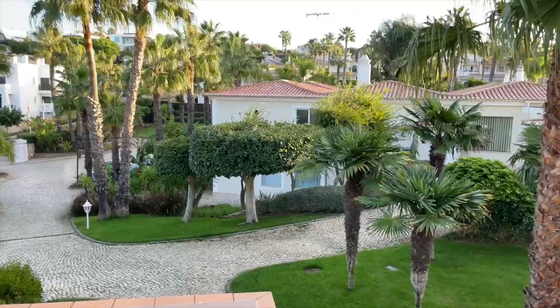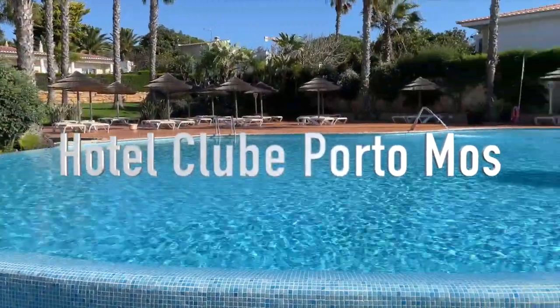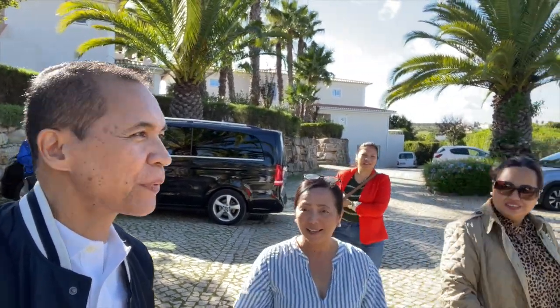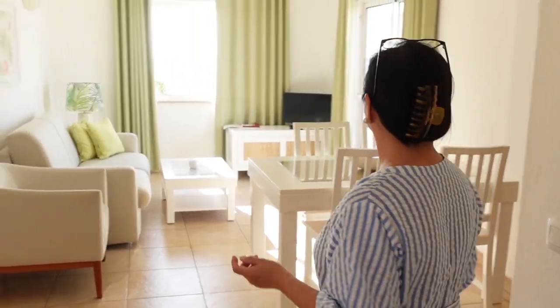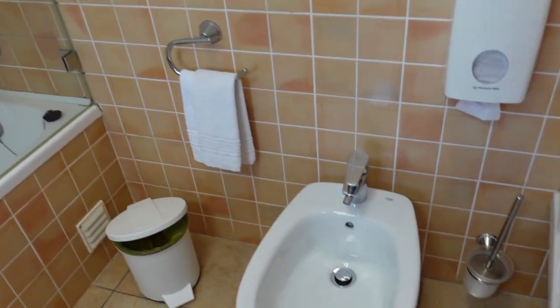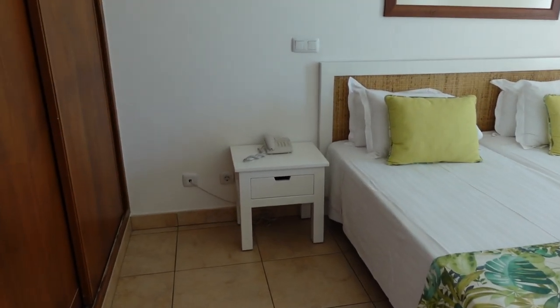We were full of excitement and joy as we entered the hotel grounds. This is Hotel Club Porto de Mos. So what do you think, guys? It's a beautiful place! First impression? Nice, luxurious hotel. Welcome to our villa, which is overlooking the ocean. Wow, this is so nice. Oh my goodness. It is so beautiful. And we can cook over here. In the bathroom, there's a bidet. How many rooms? It's only one room, but we have a sofa bed here.